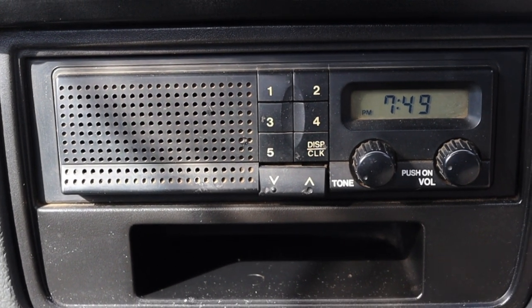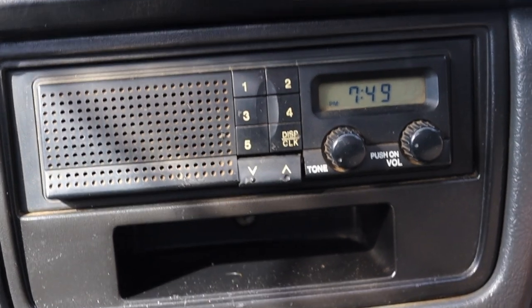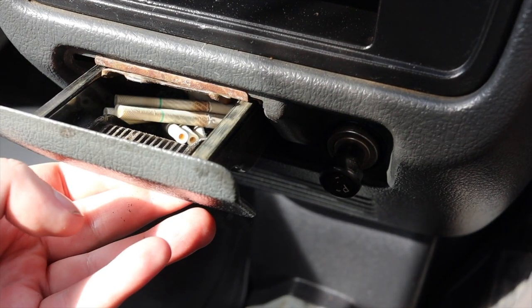Then I have the radio, which funny enough, off to the left, that's the speaker. There's no speaker under the dash, there's no speaker in the doors. That is the speaker. That's it. So simple and it works. Then I get a little cubby down below that. Of course, cigarette lighter and ashtray.